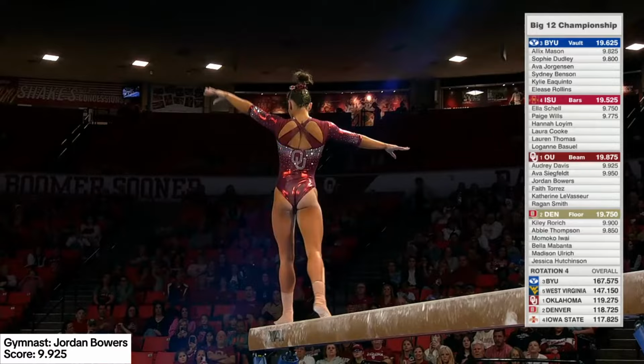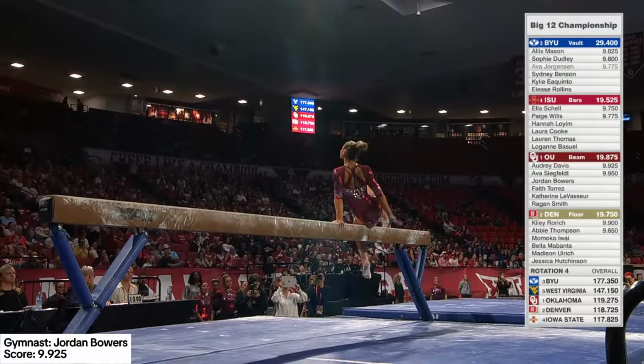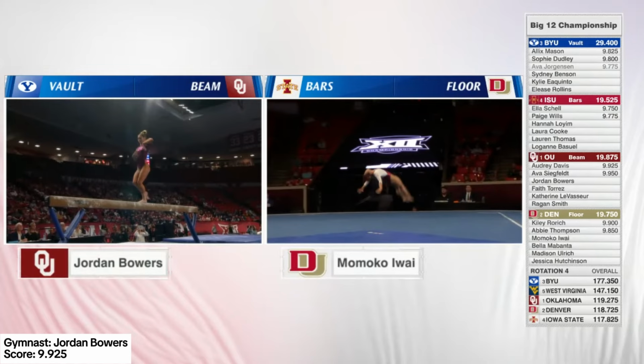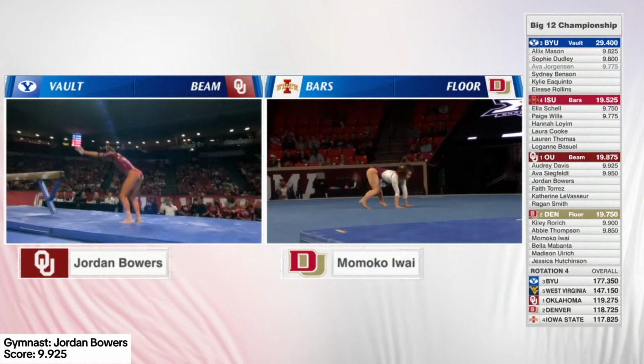She is so fierce on balance beam movement. She attacks the elements she does. Yeah! On the left side, this is Jordan Bowers. She has two tens already in today's competition. Just the dismount, round off, double twist. And the tiniest hop at the very end.